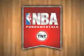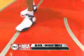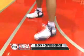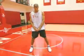And thirdly, and probably the most important thing you need to take a charge, is courage, because they hurt as much as they look like on TV, especially when you get the big fellows rolling through the lane. So it's very important when you're taking a charge, especially around the basket, that you're aware of where your feet are. This is a charge.